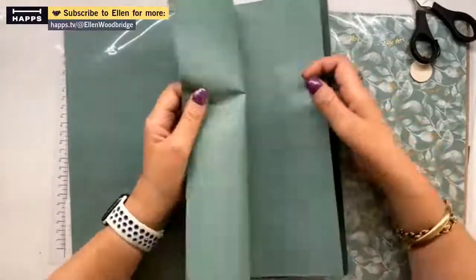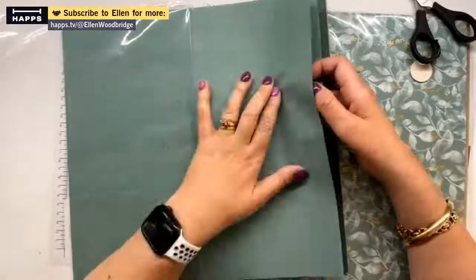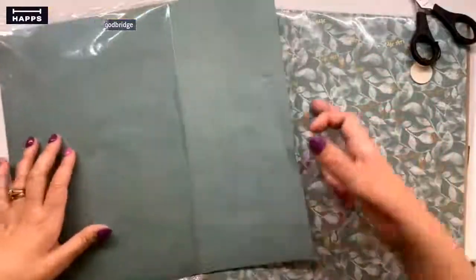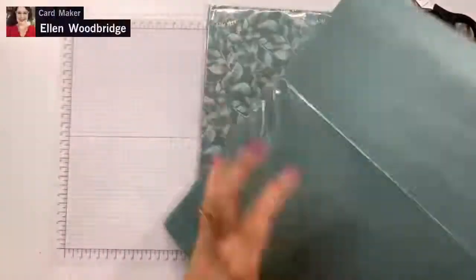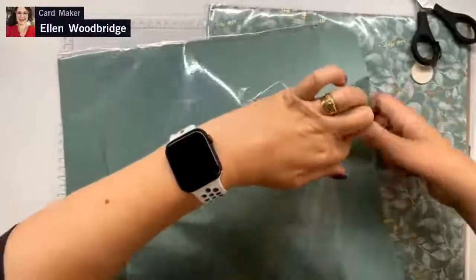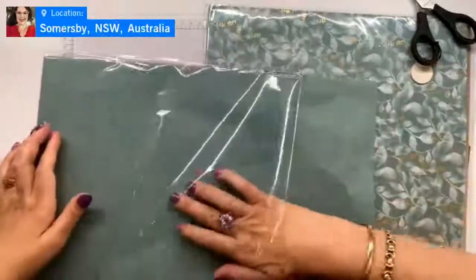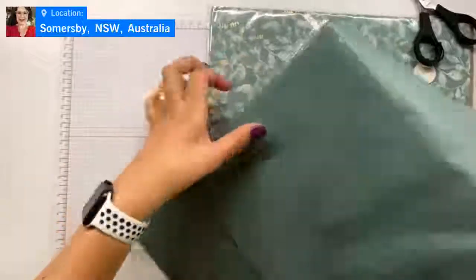That'd be really nice to have a piece and scrunch it up, then unscrunch it for some texture. We may do that today. Okay, pop that back in, and there's always one stubborn piece that doesn't want to go back in. Come on. Okay, forced it back in.